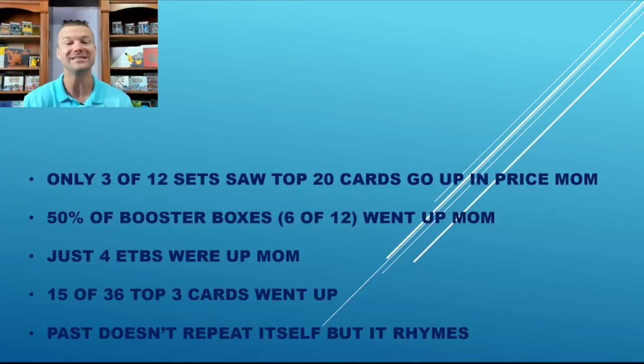Now, with all that being said, listen, everybody, here's what it all netted out to. Only 3 of the 12 sets that we looked at saw top 20 cards go up in price month over month. 50% of the booster boxes, we have not said this in a long time, 50% of all the booster boxes in Sun and Moon went down month over month. When was the last time we ever talked about a Sun and Moon booster box going down? That is really crazy. And then just 4 of the 12 Elite Trainer boxes were up, which means the majority of them were down.